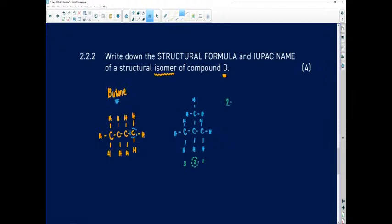On the second carbon, remember there's a hyphen between a number and a name. One carbon is methyl. Three carbons is prop. And there's only a single chain. So this is 2-methylpropane. That's 2-methylpropane. Just want to elaborate on this one quickly.